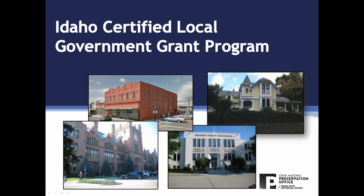I'm the Historic Preservation Planner and the Certified Local Government Coordinator with the Idaho State Historic Preservation Office. And what we're going to do today is kind of go through the Certified Local Government Grant Program for the upcoming year, FY19. We'll talk about a number of different things, including the types of projects that we can fund, how to go through the application process, and then cover some of the stuff that you as CLG should be doing once you've been awarded funds but before your projects actually start.